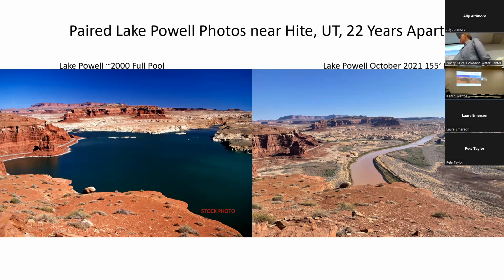When I got home, somebody pointed out to me that there was a stock photo from the year 2000 from that same spot. And if you don't believe me, it's the same spot. In the foreground, there's a rock that's really obvious, especially on the left image there. Same exact spot. Lake's full on the left and about 30% full on the right. Unbelievable.